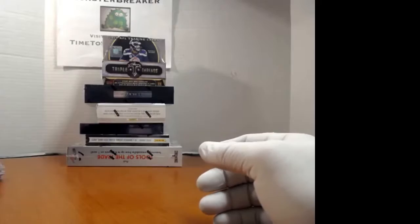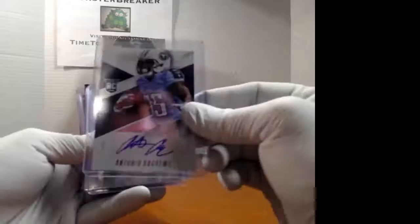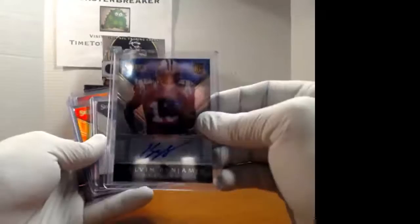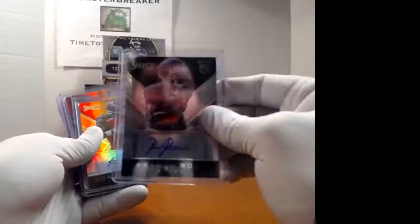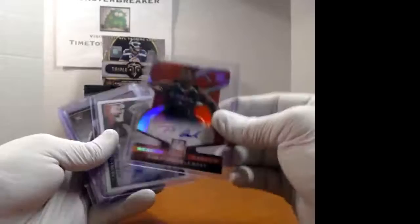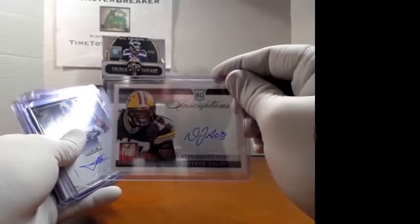For the autographs, we got Dwayne Allen out of 75. Antonio Andrews out of 199. Clear auto of Marcus Robinson for the Rams out of 10. But the corner's a little dinged on the back. Not too bad. Kelvin Benjamin out of 99. Rashad Ross out of 149. Robert Herron out of 10. LaMarcus Joyner out of 25. Jeremy Kerley out of 25. Mike Evans. Marion Grice out of 99. Marcus Smith out of 49. Inscriptions of Devontae Adams. Trey Mason.